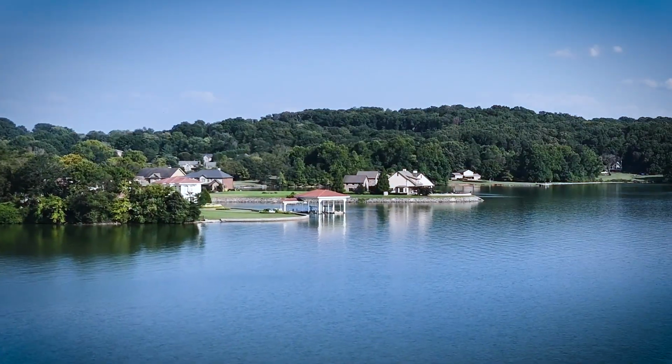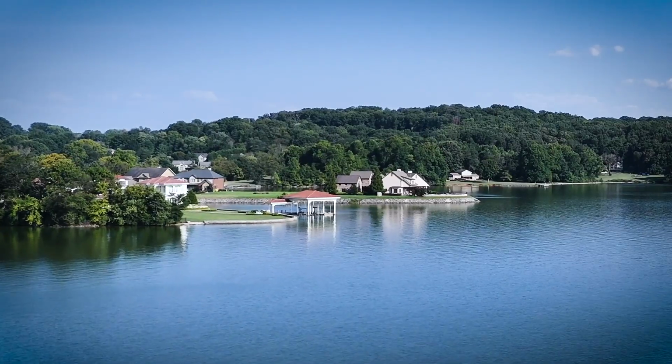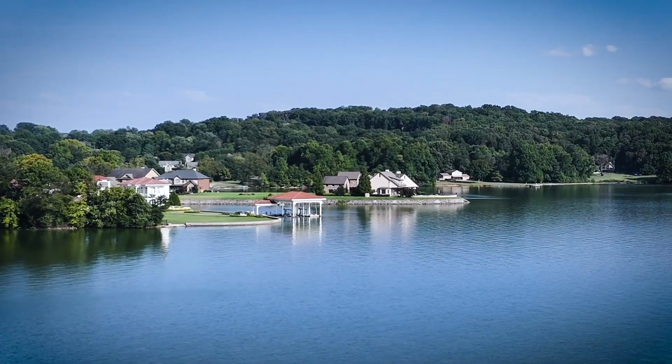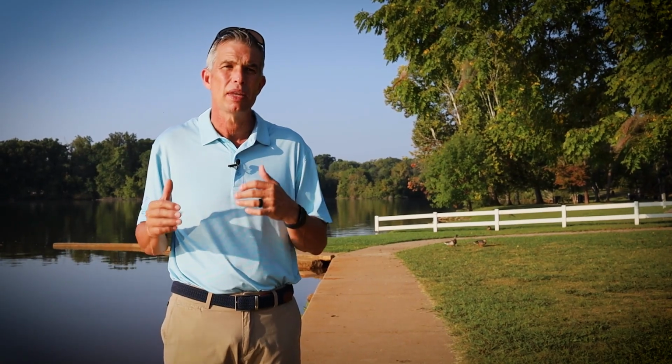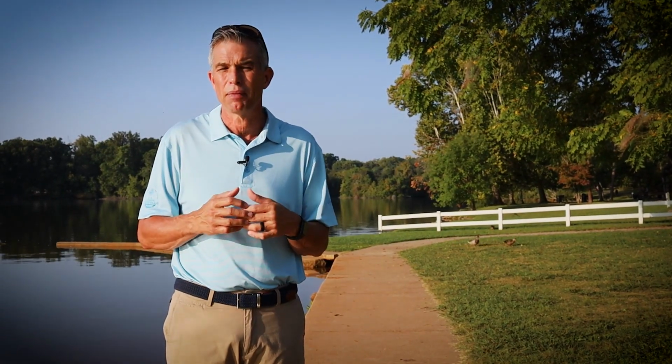If you live on a lake, you're not going to need flood insurance. There is an elevation line that TVA technically owns below. You're not allowed to build below that. And so if you build above that, it's very rare that you're going to need flood insurance.